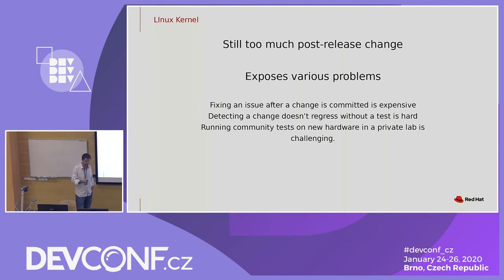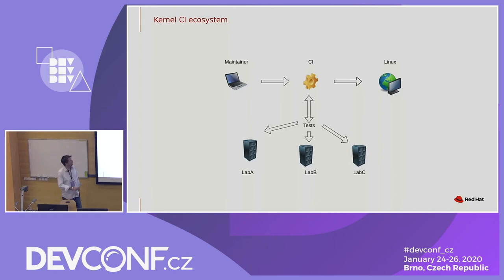So that's some of the challenges we want to face, and these are the challenges I want to talk about today. So let's dive in. Or actually, first, this is a high level overview of the flow of the ecosystem we're looking to build.